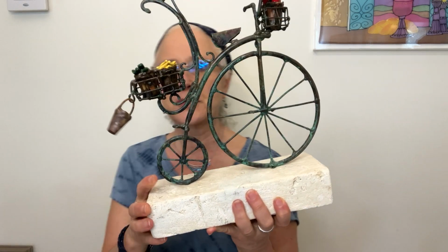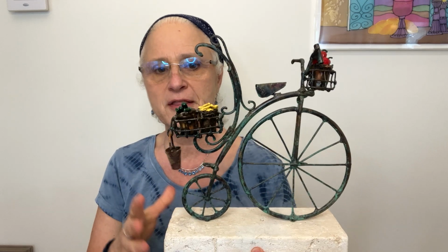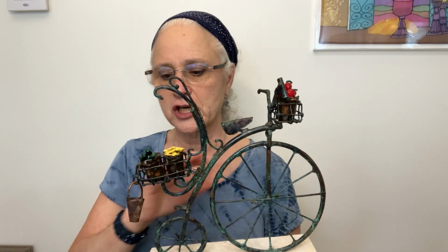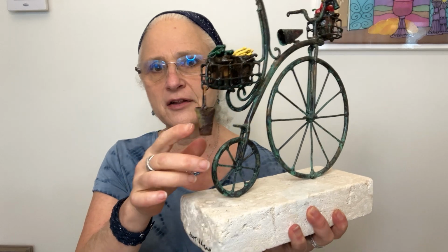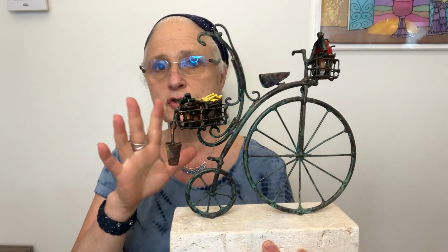I want to follow up on the Jim Lewk sculpture. I was able to contact the artist in Florida, and he informed me that it's not missing a rider. There wasn't supposed to be anything in the back because this was supposed to be a watering can. So everything is intact as is, except that holder thing was supposed to hold some glass balloons. And he sells the glass balloons separately.